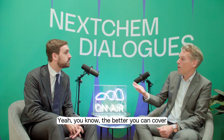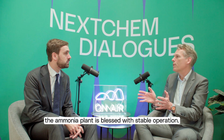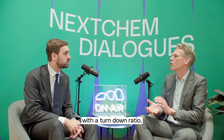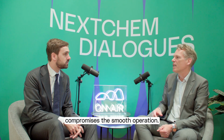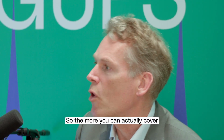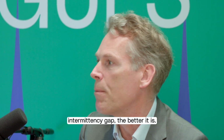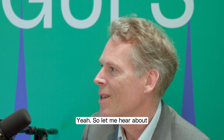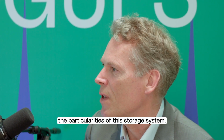Yeah, the better you can cover this, the better it would be for us because, as you know, the ammonia plant is blessed with stable operation. You can work a bit with the turn-down ratio, but if you do that to unlimited extent, it compromises the smooth operation. So the more you can actually cover with something in between to cover the intermittency gap, the better it is. So let me hear about the particularities of this storage system.